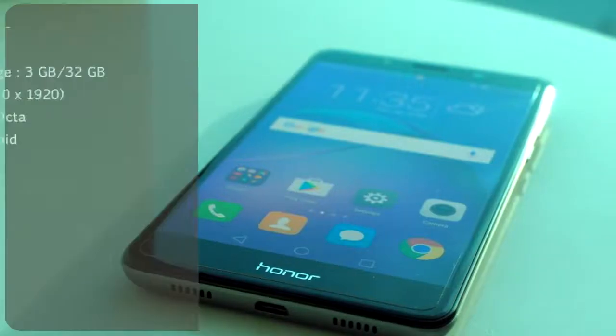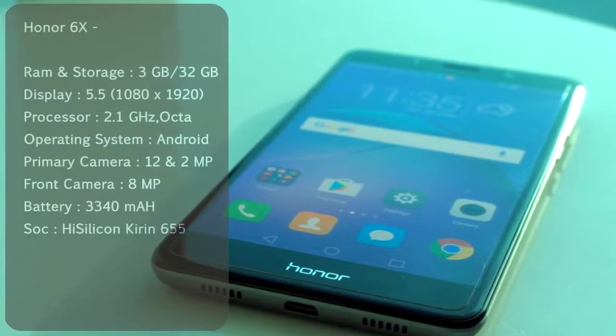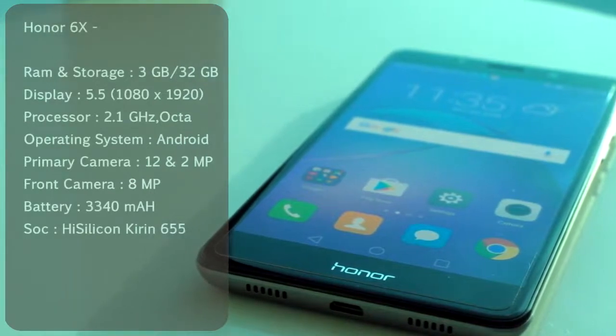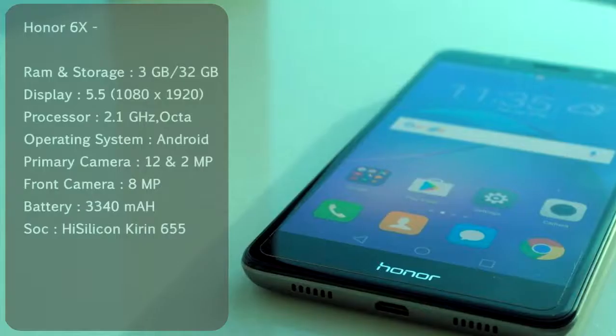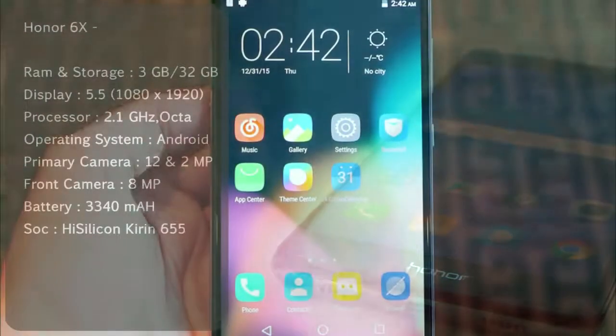Now let's take a look at the specifications of the Honor 6X. The Honor 6X has 3 GB of RAM and 32 GB of internal storage. It has a 5.5-inch Full HD display. It also has a 2.1 GHz octa-core processor. The primary camera is 12 and 2 megapixel and the front camera is 8 megapixel. The battery is 3340 mAh.